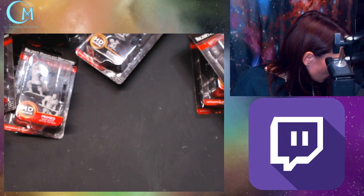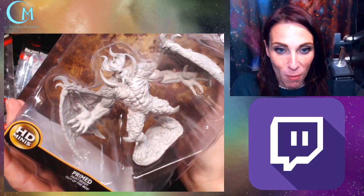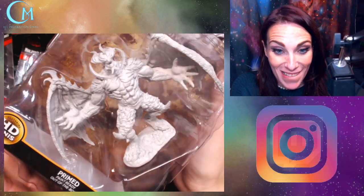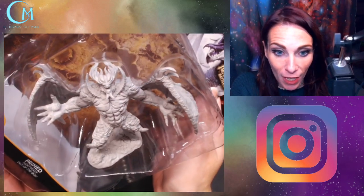And then last, but certainly not least, out of the box. They're not out of its box. We have a pit devil, which is flipping amazing, the details on this one.